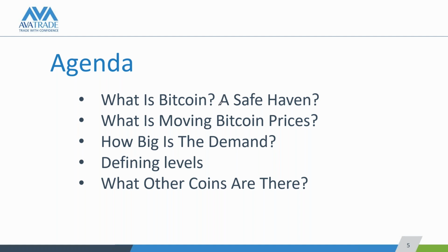Bitcoin is a digital currency, and pretty much everyone is aware of what Bitcoin is now. It is sitting in millions of wallets today, and people are highly interested in this particular asset class because of the opportunity, not the volatility, I would say the opportunity that it presents. Now, the one question which is always very important to ask is, is this really a safe haven? Can we classify that as a safe haven?